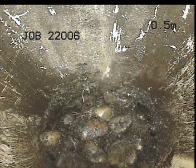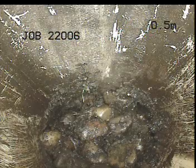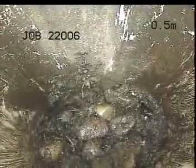As I said, I think that pipe is actually buckling at this section. I'm unable to work further. I don't think that a jet rod would be able to push through what's actually at this point.